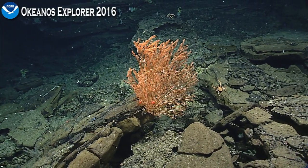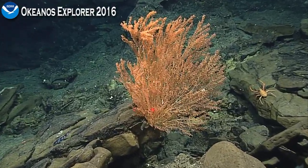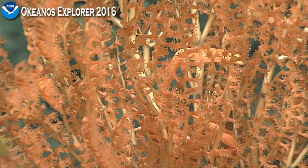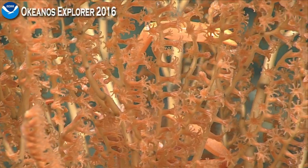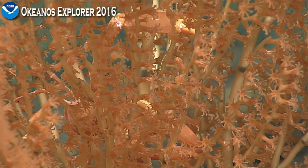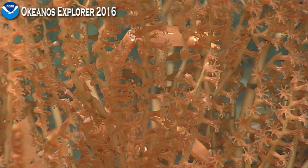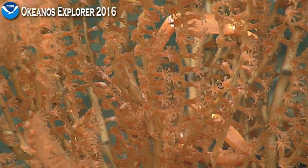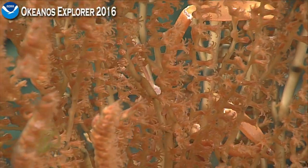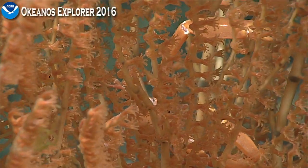Now this is an okay area. So is this another bamboo coral, right? Yep, another bamboo coral. And look at that, there's a squat lobster just hidden in that again. Looks like the same guy that we saw in the earlier one. Is that right? Yep.